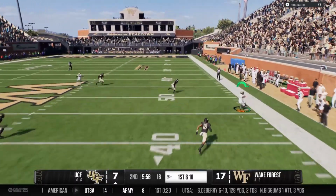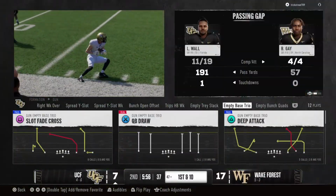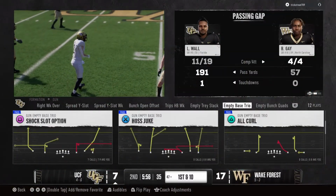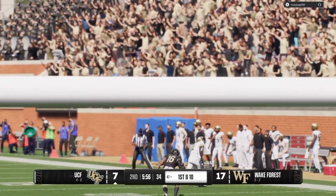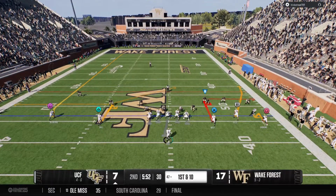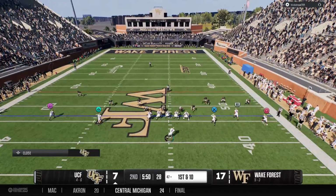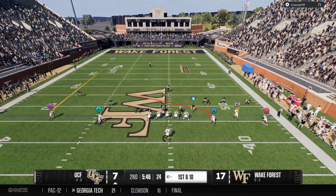Throws to the wideout. He's got it. He will step out of bounds, but not before the big pickup and a first down for this offense. There's just so much chemistry between this quarterback and his receiver, and you saw it right there, down the perimeter, trying to work the boundary. Just put it somewhere near him. He'll catch it, he'll get a foot down, and help out his offense.